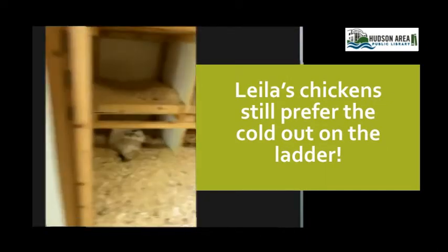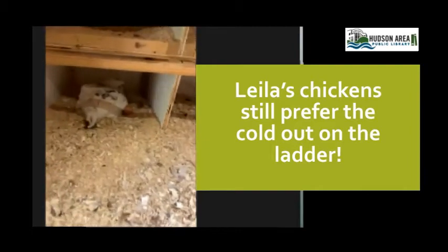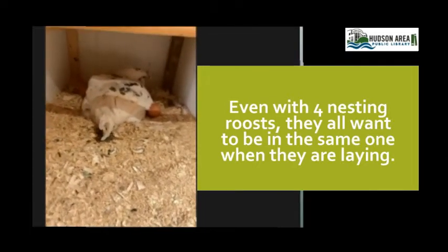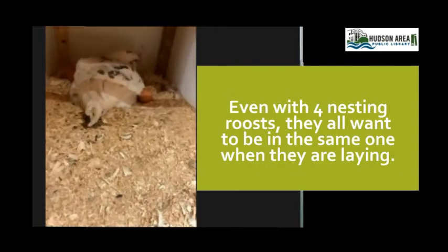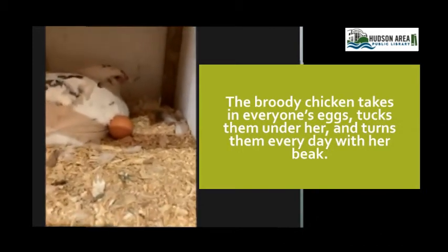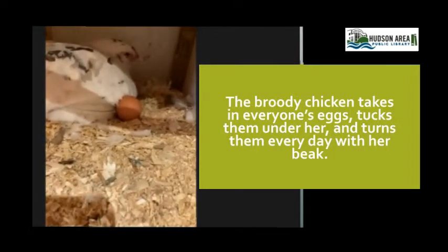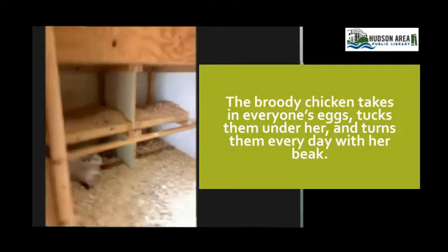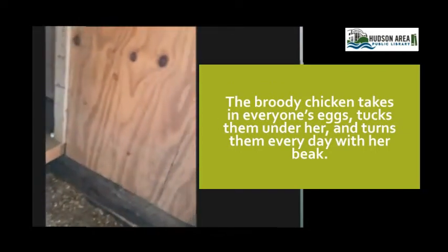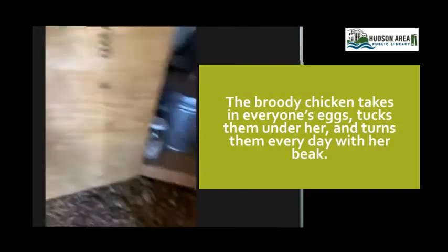And even though we have 4 nesting boxes, every single chicken that's laying eggs wants to be right here with this one in this nesting box. They always have to all use the exact same one. And now she's in there. So what they'll do is they'll come and they'll lay eggs right beside her, like this one. And eventually she'll tuck it under herself with her beak so that she can keep it warm. And she'll take her beak and she will turn those eggs every day to make sure that they're moving around and not just sitting in one position. I don't know why they do that or why that needs to be done. I just know that they do and it does.